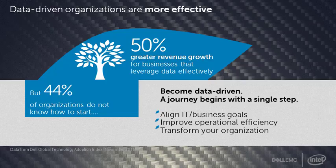So the other question we always get asked is, is there real value in big data? What we hear today is that 2 out of 3 big data projects fail because IT and business are not aligned. But what we did here is, in late November 2015, we actually went and did another survey where we talked to 2,000 business leaders. We call this the Dell Global Technology Adoption Index.